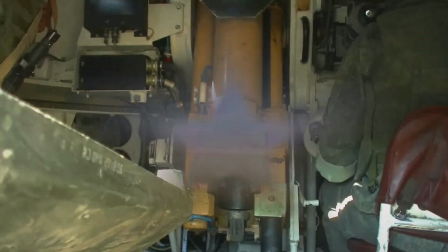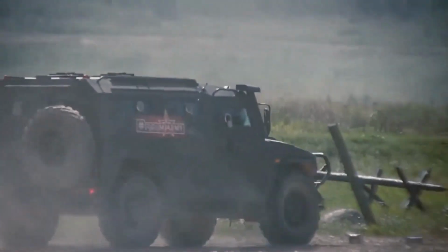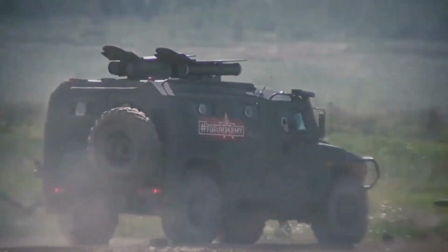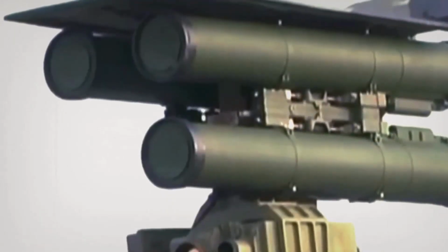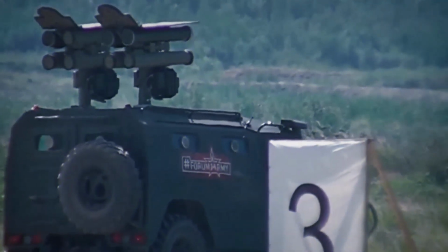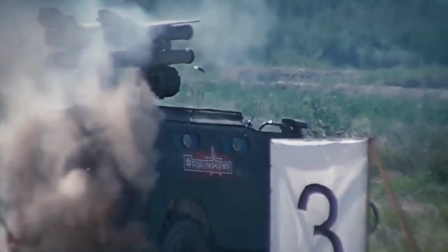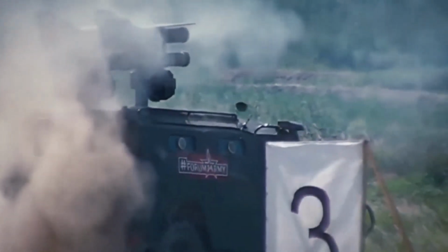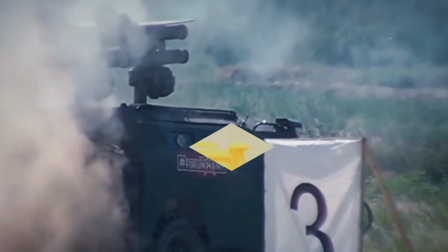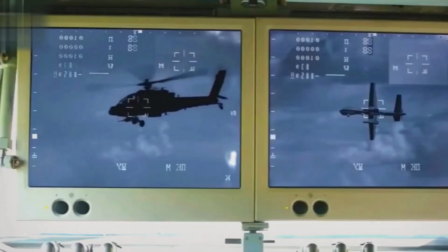The Kornet D is capable of launching a salvo of 2 missiles less than a second apart at 2 different targets. It can also launch these 2 missiles simultaneously at a single target. In this case this 2-missile salvo is intended to overcome active protection systems. If launched at a single target the first missile triggers the active protection system of a tank, while the second missile hits the target. If the tank lacks active protection system this 2-missile salvo improves the probability of the tank's destruction. The Kornet D has a fire and forget capability.